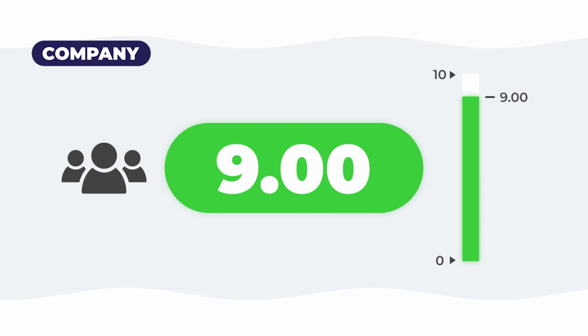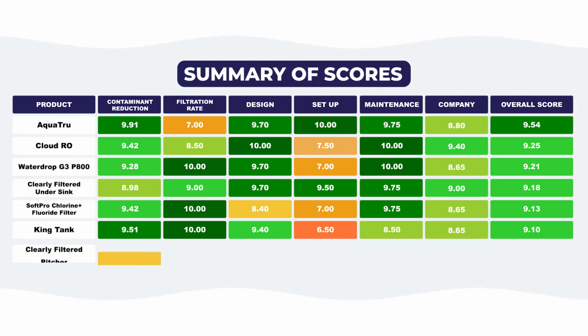And again, Clearly Filtered truly shines with their company offerings, where it racked up an impressive score of 9 for the same reasons I already mentioned about their under sink system.